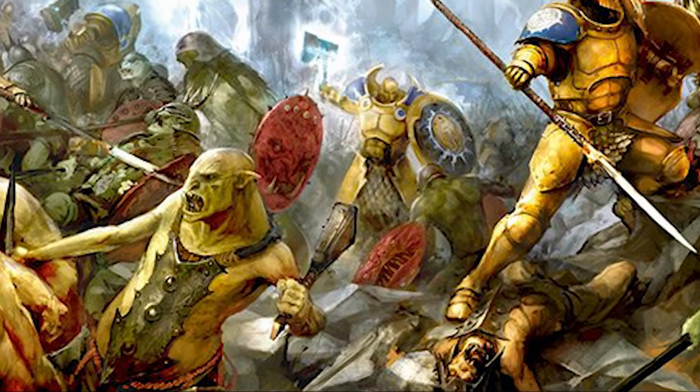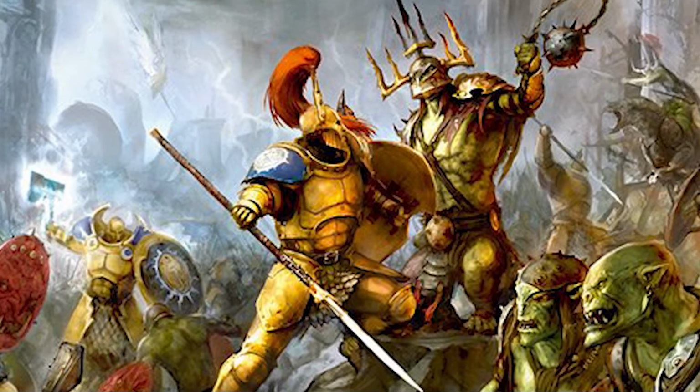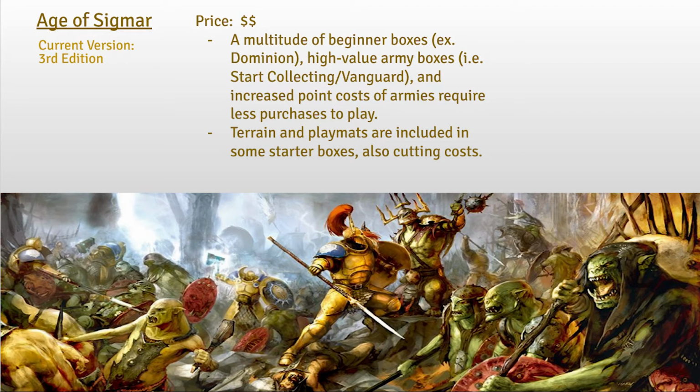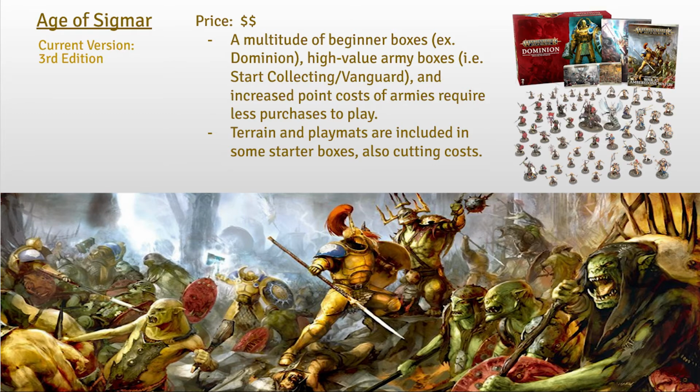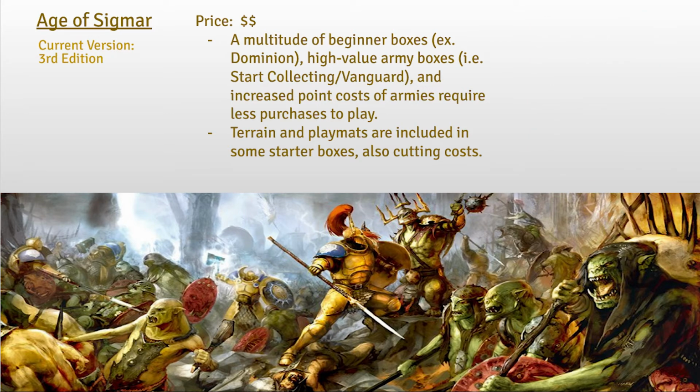Onto the fantasy side of Warhammer. And if you're looking for endless warfare in the mortal realms, then Age of Sigmar is perfect for you. Currently in its 3rd edition, the price of Age of Sigmar is fairly reasonable to get into at a solid 2 price tags. A multitude of beginner boxes, for example the Dominion box set, high-value army boxes like the Start Collecting and Vanguard boxes, similar to the combat patrols in 40k, and increased point cost for armies require way less purchases to play.